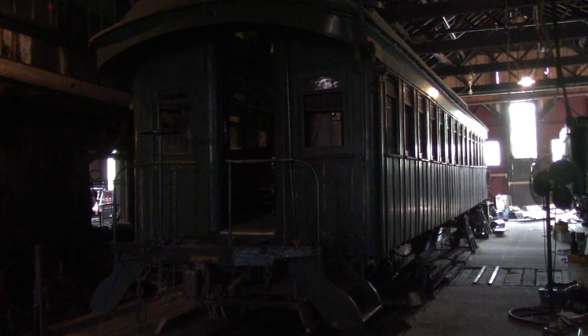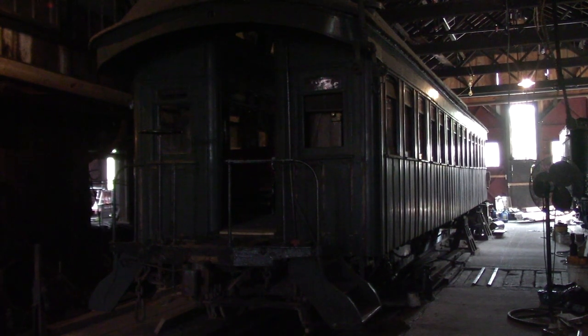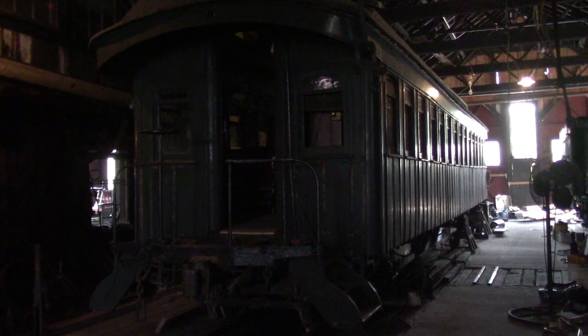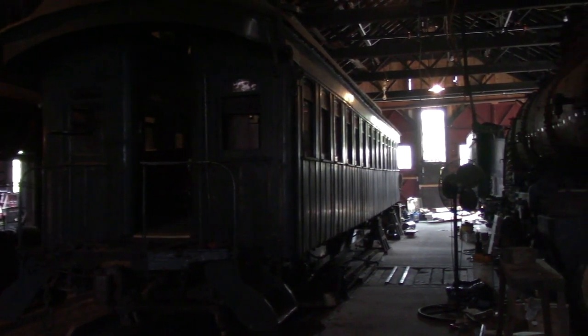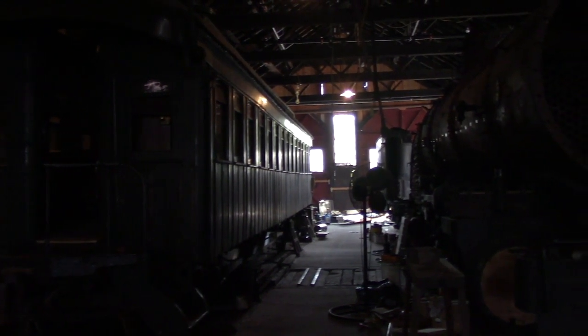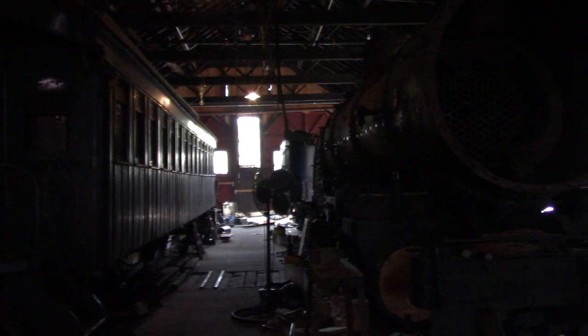At the back of the shop are the final highlights of our tour. Coach number 8 was built in 1882 for the Boston Revere Beach and Lynn Railroad, and was bought secondhand by the EBT in 1916. Later equipped with roller-bearing trucks, it was used as a trailer for motorcar M1. It's currently stored in the shop awaiting truss rod repairs.